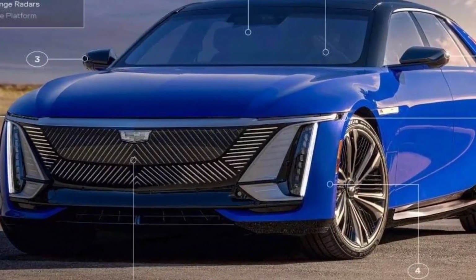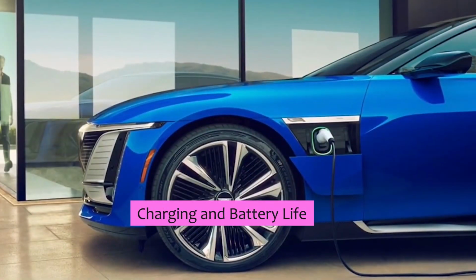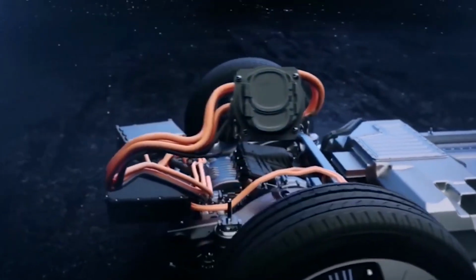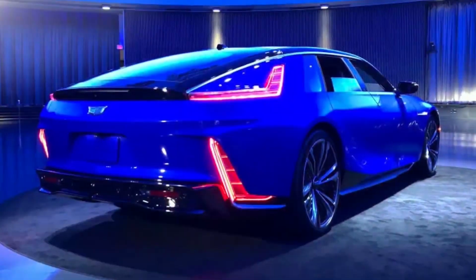We won't be able to test drive the Celestiq for a bit, but when we do, we'll update this piece with our impressions and results. Charging and battery life. The Celestiq's electrons will be drawn from an Ultium battery pack large enough to provide roughly 300 miles of EPA estimated driving range per charge. While it is likely to be sufficient for the majority of drivers, it is already far behind the best.